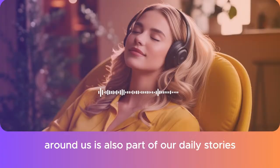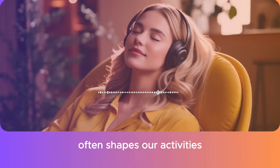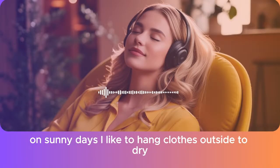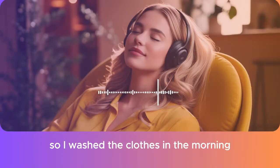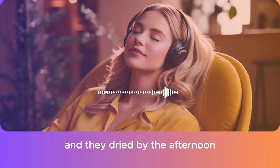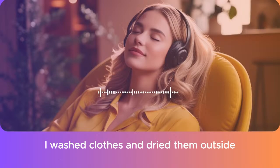The environment around us is also part of our daily stories. The weather, for example, often shapes our activities. On sunny days, I like to hang clothes outside to dry. Yesterday, the sun was bright, so I washed the clothes in the morning and they dried by the afternoon. A simple way to say this is, I washed clothes and dried them outside.